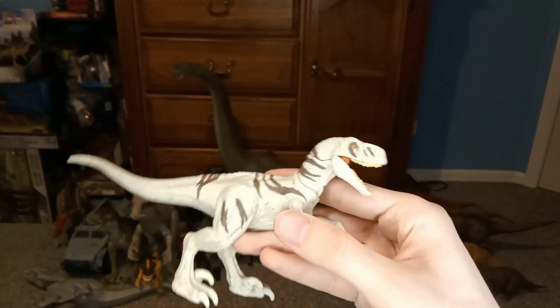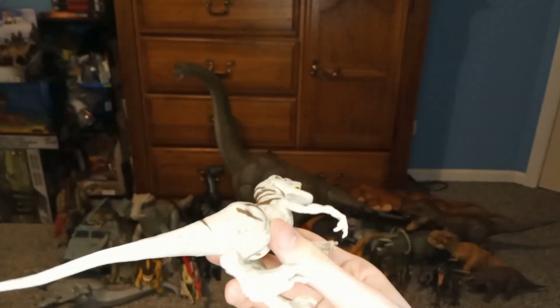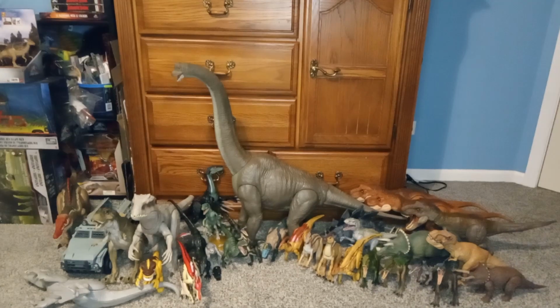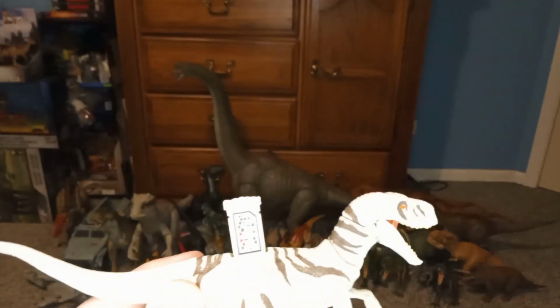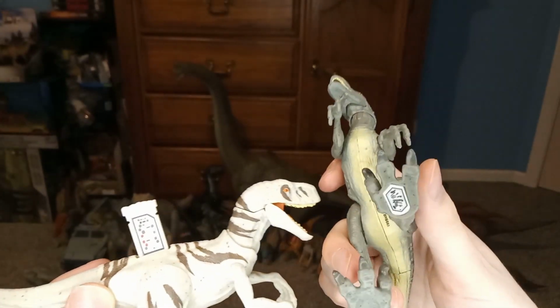Yeah, I bought this set mainly because it had Ghost, but also because of the accessories it came with. But yeah, here's Ghost. Very nice sculpt, paint. Something that they do now, they have this tag on the inside. Definitely preferred just the foot tag.